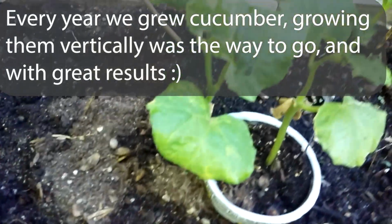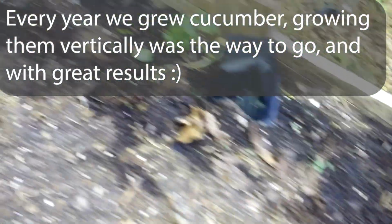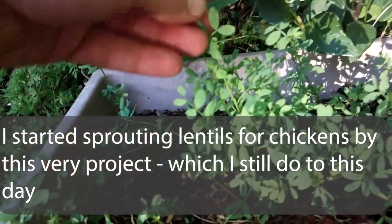Cucumber. And the lentils from our little lentil project are doing nice.